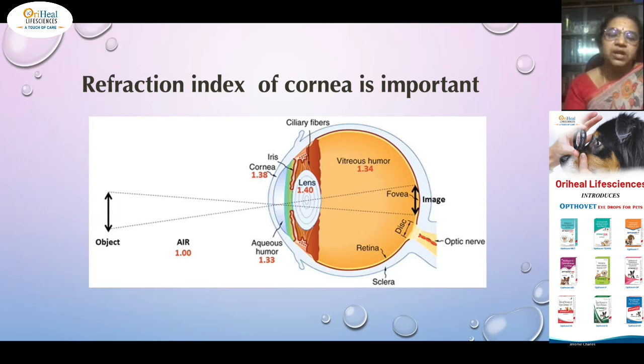Imagine if there is a problem on the eye, on the cornea, or in the anterior chamber, or on the precorneal tear film, all this physics of refraction will be affected. So that is why blurring of the image happens mainly. And you see the lens refractive index, again it is only 1.4. It is 1.33 in the case of aqueous humor, and 1.34 in vitreous humor. So that is why removal of the lens alone will not affect the refraction to a greater extent than the affections on the cornea.